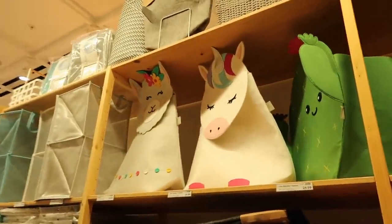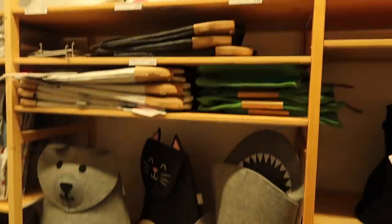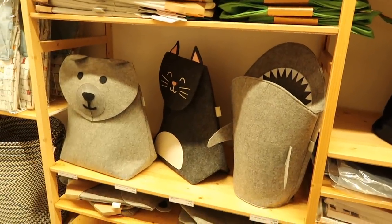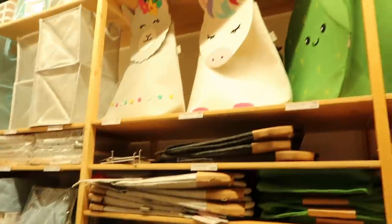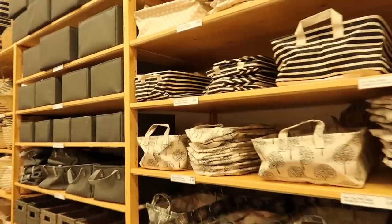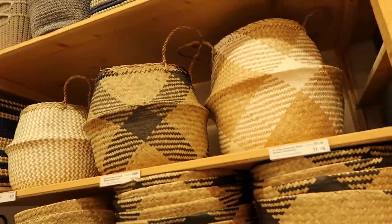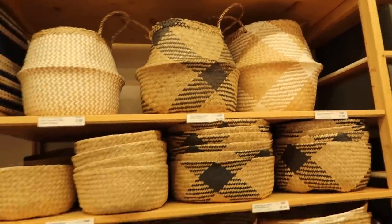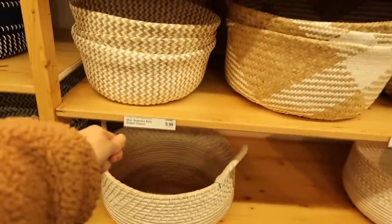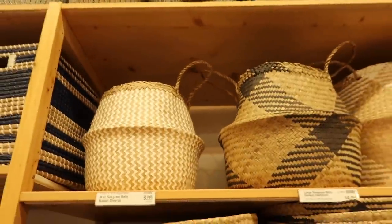We have hit the hampers, and these are so cute. My girls would freak out. They are so adorable. Oh my goodness, look at the cactus. They have so many baskets. I love these ones that fold down. You guys remember I picked up one of these at Aldi the other day? They like pop, you just pull the inside of them out, and they pop up and look like that.